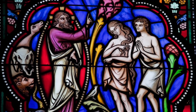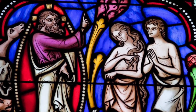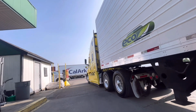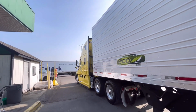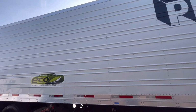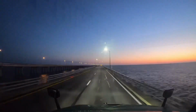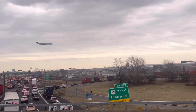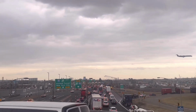Since the dawn of man, we have raced against the clock, minute after minute, hour after hour. In an industry so regulated, is there a way to beat time? Only you hold the key.